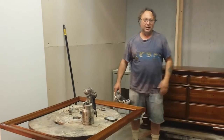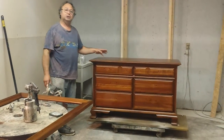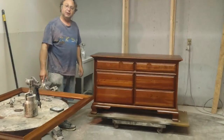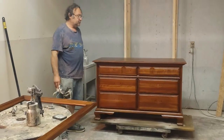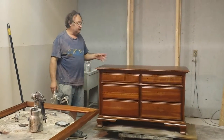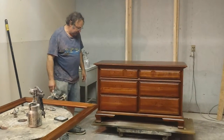Yes. All right, today we're going to be finishing up this beautiful solid cherry dresser. It's an Ethan Allen dresser. It's already been stripped, sanded, sealed up, glazed, and gun shaded, and I'm putting my last coat of finish on here.